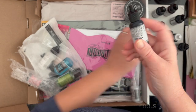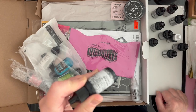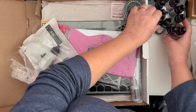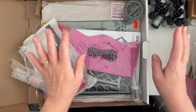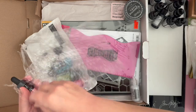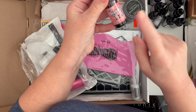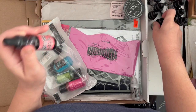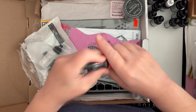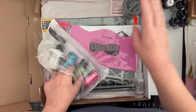Now, Vintage Photo. This is not my first time buying the re-inker. This is probably the Distress ink that I use the most. So, yeah, this one I do have the re-inker, but there's not much left of it because I use it a lot. And I really wanted worn lipstick. I love worn lipstick. That's another one of my really favorites in the Distress inks, and I never had got the re-inker for that one, so I'm glad to have that because my worn lipstick is really worn, let me tell you.